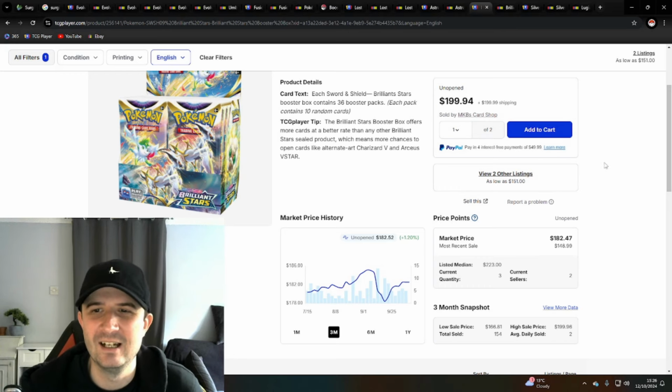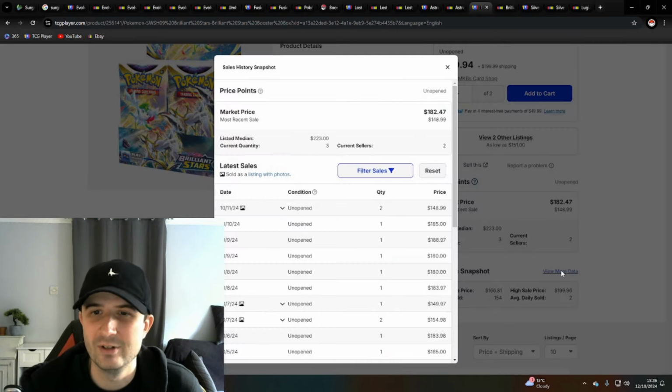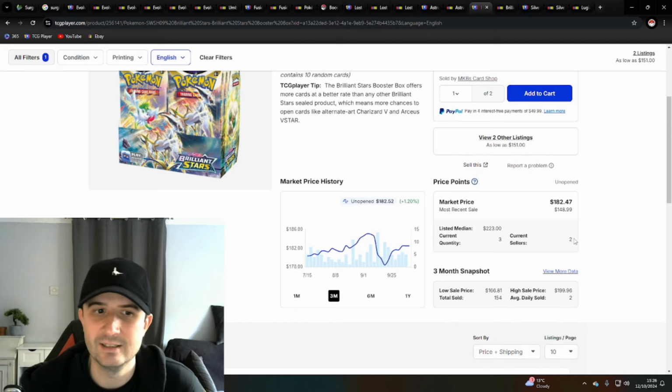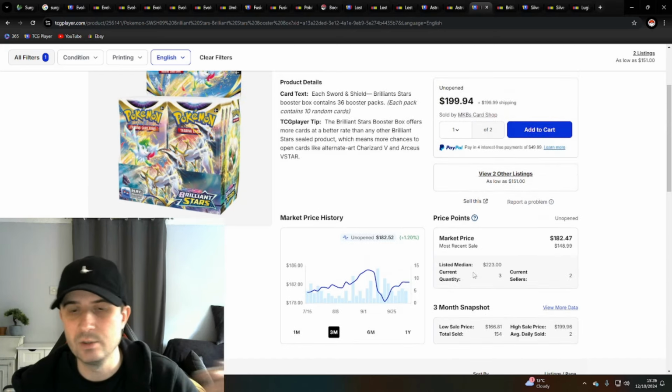Brilliant Stars, again, little bit under that 200, but I'm telling you, 200 is the agreed price for decent boxes, and I don't think it would be long until Brilliant Stars is in that range as well. Look, 185, 188, 180, 180, 183. It's regularly selling for around about the 180 mark, and I could easily see the US market over the next few months hit back into that $200 range and then just never drop below it.